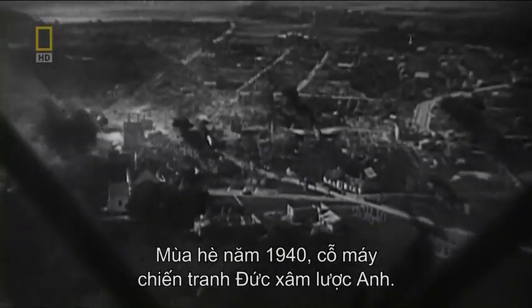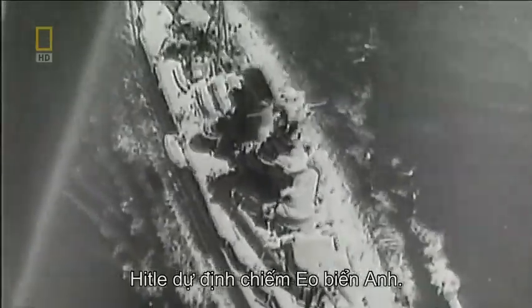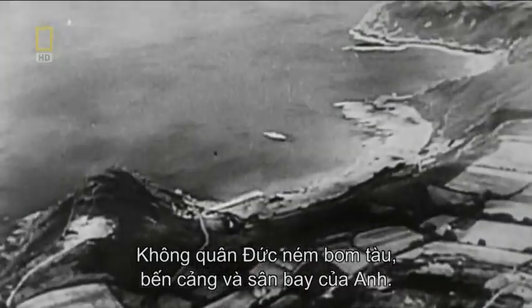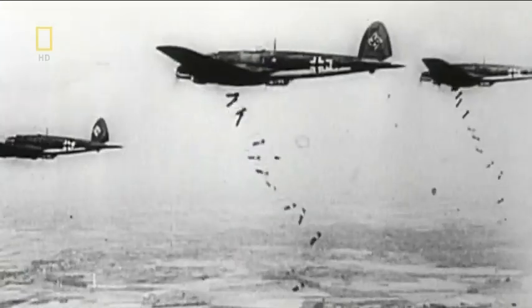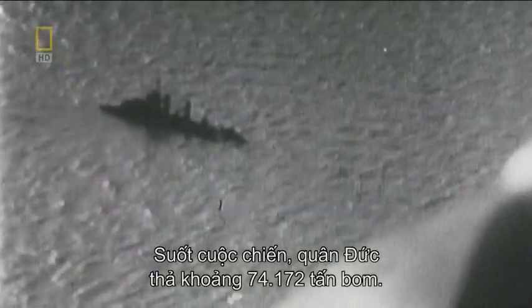In the summer of 1940, the Nazi war machine invaded Britain. Hitler's plan was to take control of the English Channel. The German Luftwaffe had begun making daily bombing raids on British ships, ports and airfields in what became known as the Battle of Britain. During the course of the war, the Nazis dropped a staggering 74,172 tons of bombs.